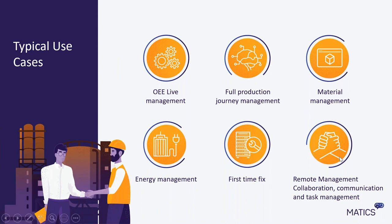And of course, after COVID, remote management, collaboration, communication, and task management. And this is key: the ability to remotely manage and create a platform which is shared by everyone. They can collaborate, they can communicate instead of instant messaging groups that they have, and task management and routines, which creates knowledge capture. Taking under consideration that the skilled workforce is getting older, and knowledge transformation is a big challenge these days.